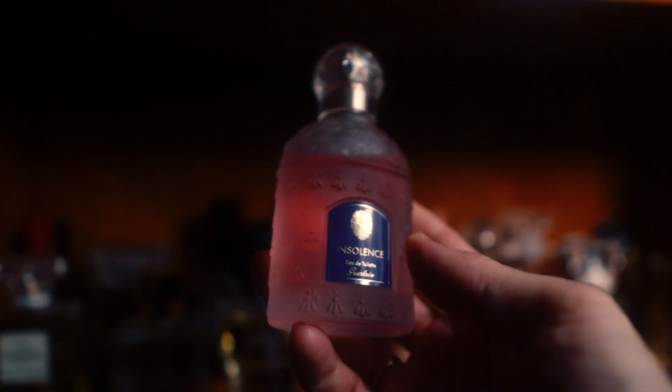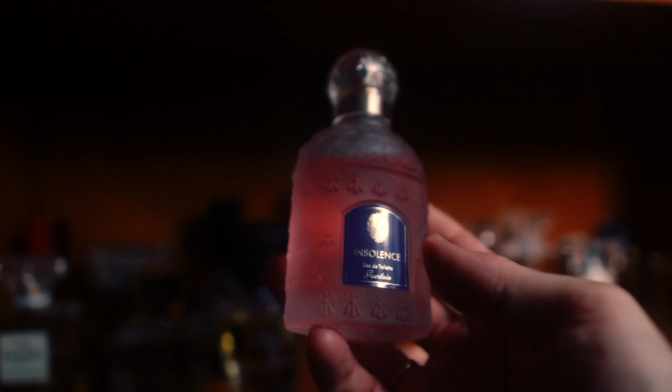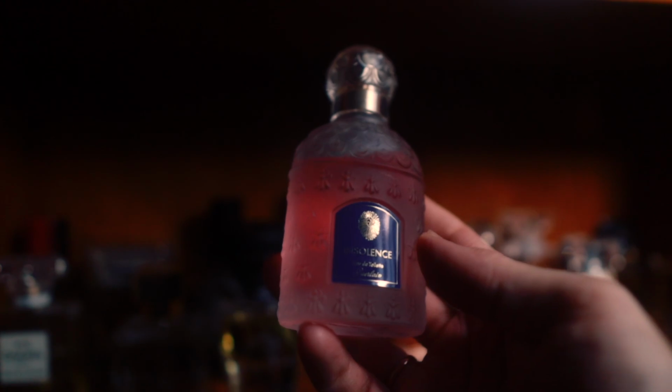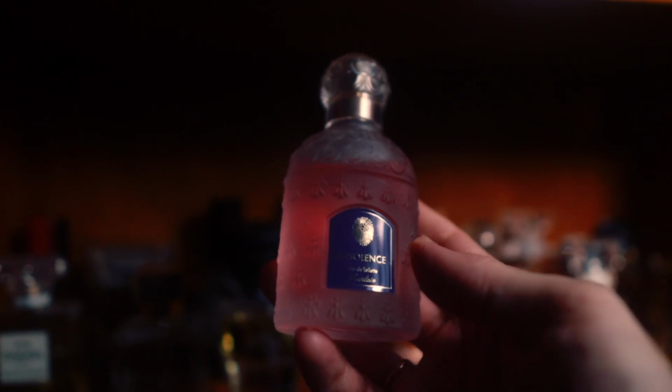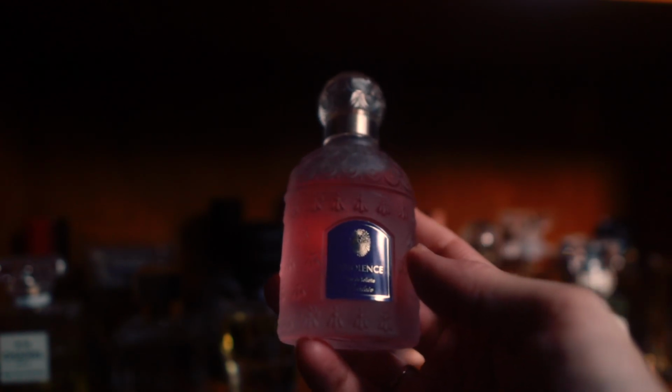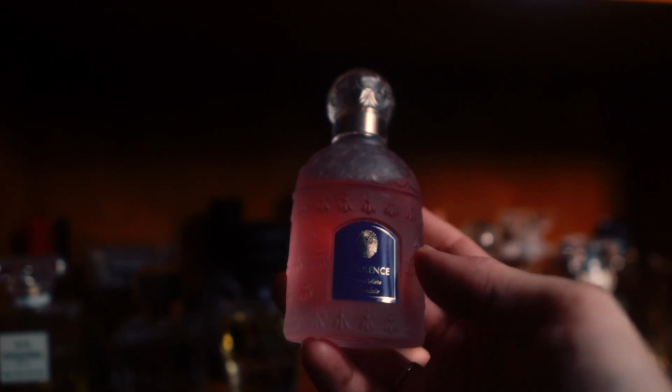Insolence Eau De Toilette. I used to have the EDP but I got rid of it. The EDP was just too much for the climate that I live in, unfortunately, but this works really well. It's a beautiful candied violet, quite sweet and a little bit more airy than the original EDP.